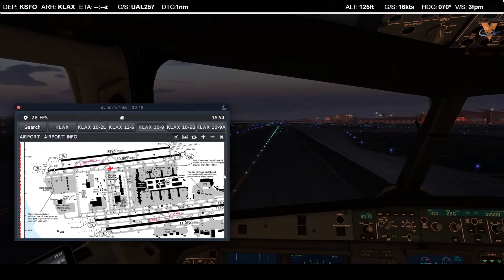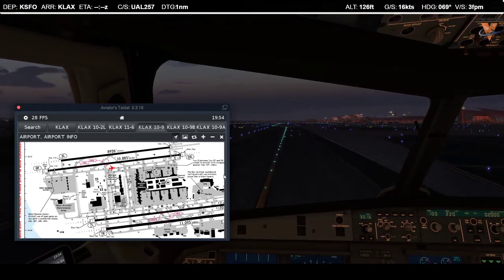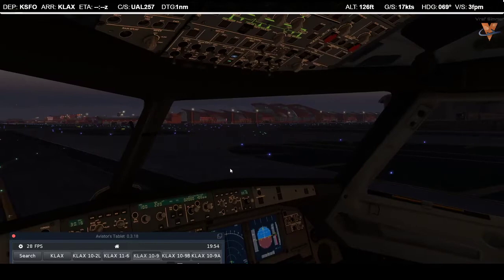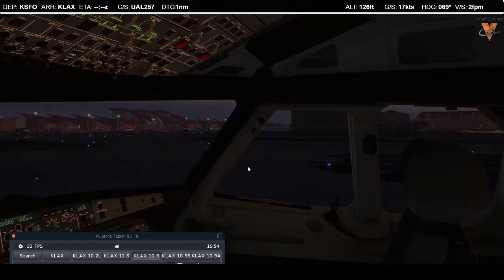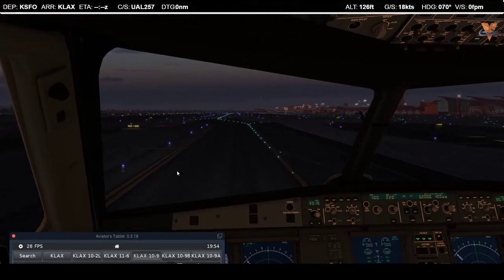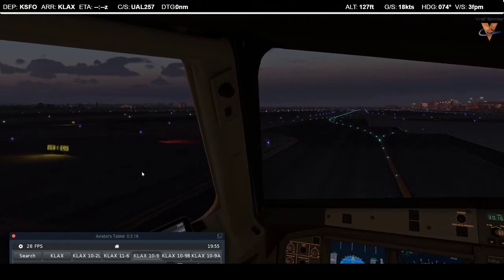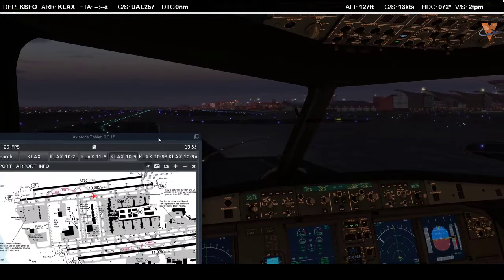San Luis ground, November 221 Romeo Whiskey, how do you hear me? 221 Romeo Whiskey, 5 by 5. Tower, Walker 605, good evening. ILS 25 right. Walker 605, correction, Los Angeles Tower, runway 25 right, clear to land.